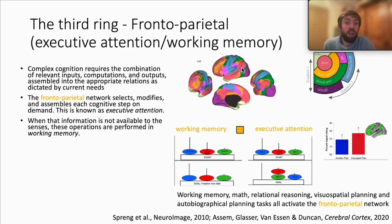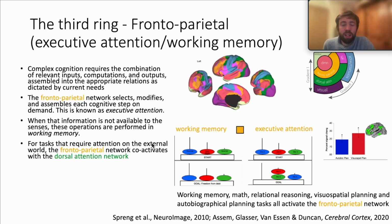So we see that this frontoparietal network lies very close to the dorsal attention network at many different parts of the cortex, and that means that they might interact, and indeed they do, so that for many tasks that require attention on the external world, this frontoparietal network co-activates with the green dorsal attention network. If, for example, in this spatial planning task, we have to move these ovals, which are meant to be like beads, one step at a time from the starting position to this end position.